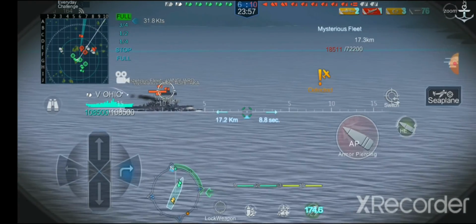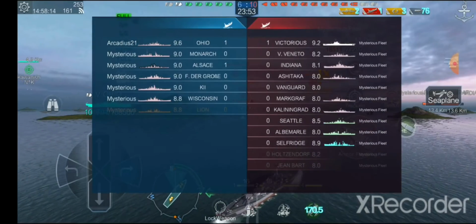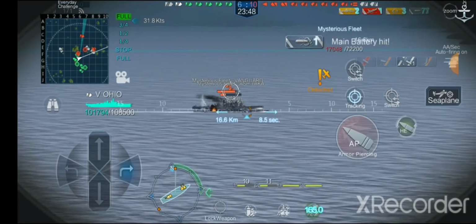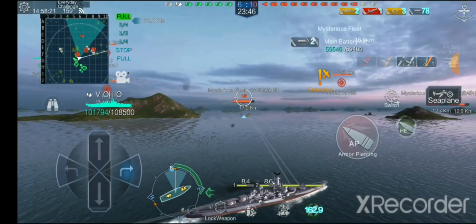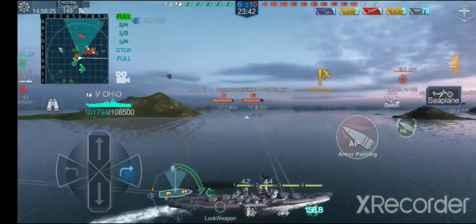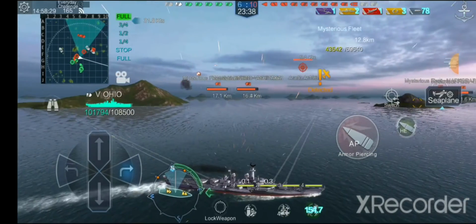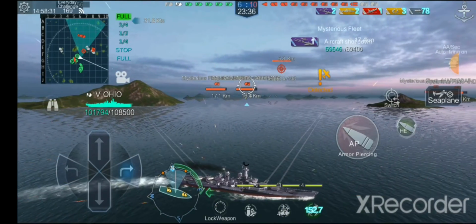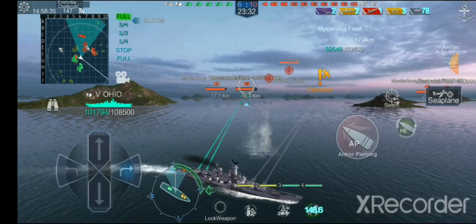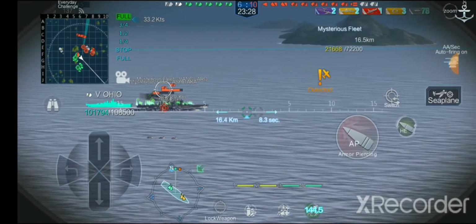Alright, so now we're actually able to take down 2 ships. Let's see what we got. Holzendorf and the Jean Bart. Nice, so the Bismarck went down as well. And finish up these Ashitaka. Alright, so there's the Victoria. So she does start sending out her planes now. I do have pretty decent AA on my Ohio here. It's not the best it could be, but it's definitely not terrible.